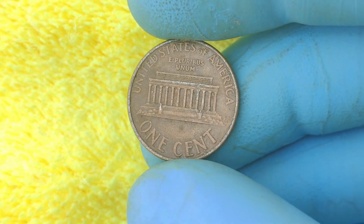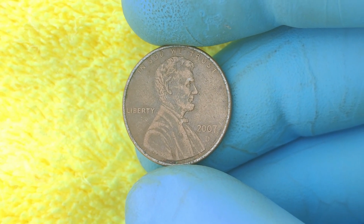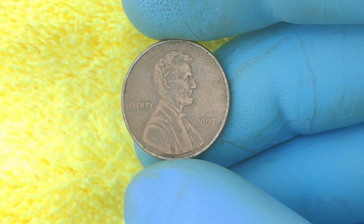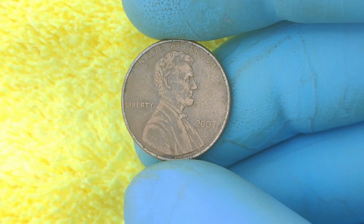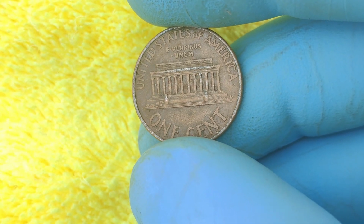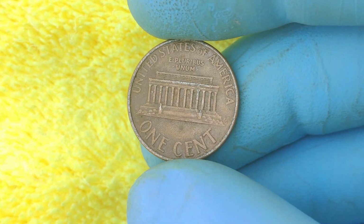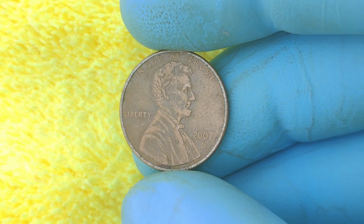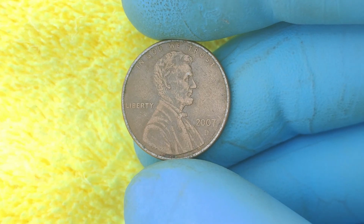The year 2007 was a unique time in American history. The nation was on the edge of major economic changes. Technology was rapidly evolving, and millions of coins were being struck every day at the United States Mint. Among them was the 2007 Lincoln penny, produced in large numbers for everyday commerce. The Denver Mint, identified by the small D mint mark on the front of the coin just below the date, was responsible for striking hundreds of millions of these pennies.